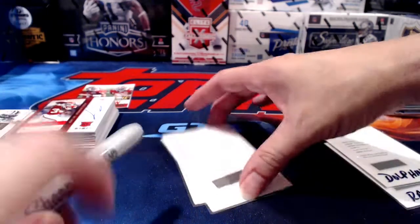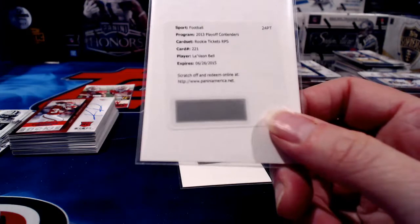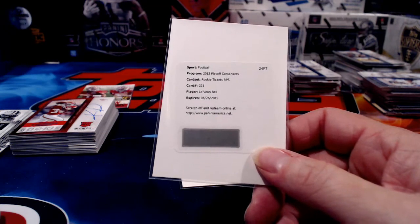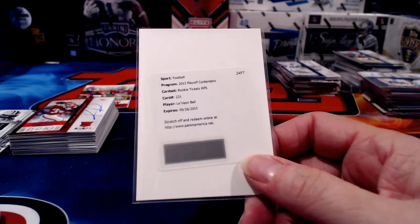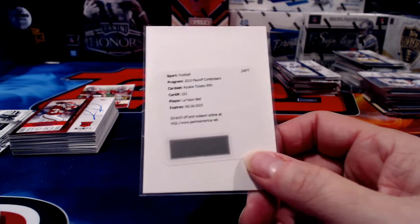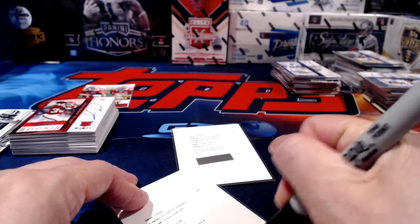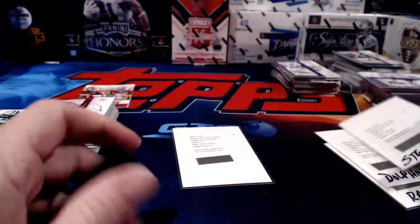And I am writing on the sleeve, not on the actual redemption, because that did make some people kind of unhappy when I was writing on the cards, apparently. To me, it makes no difference because you just trash those after you scratch off the little piece, but some people, it does bother them. Le'Veon, of course, we know is a Steeler, but I did just verify he is a Steeler, and this is an open, unnumbered signature.